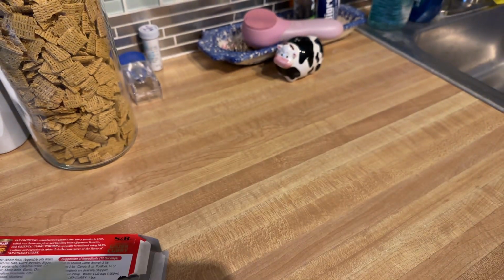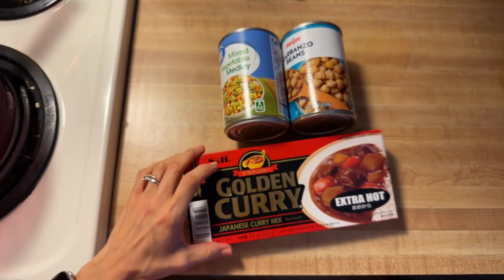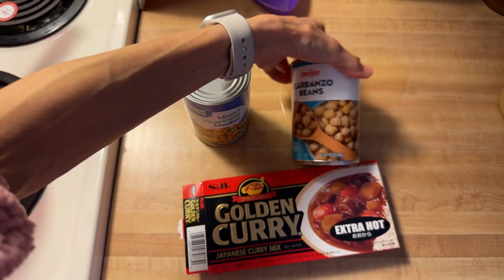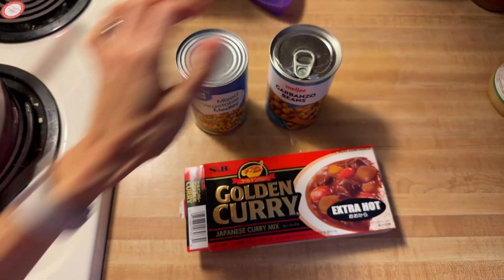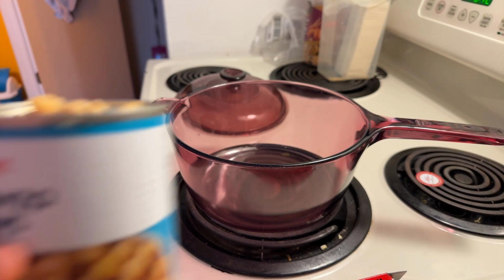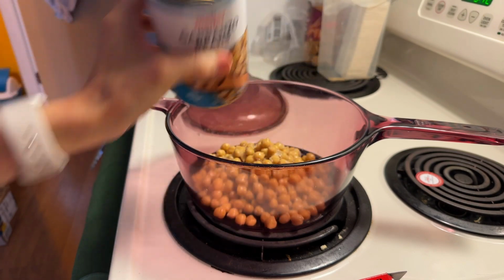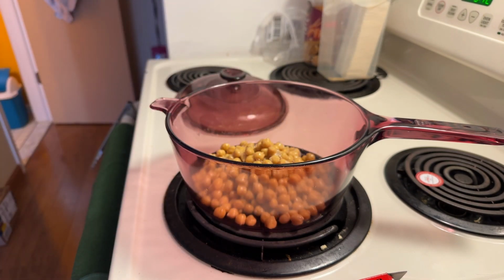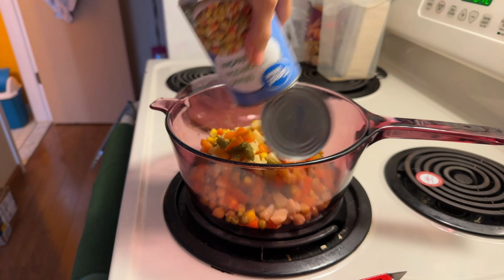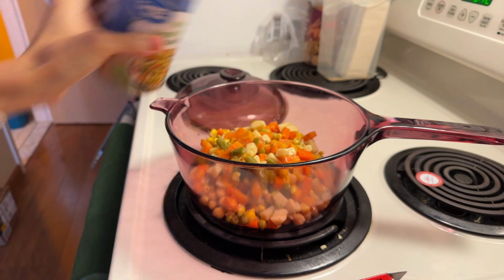I think I will do another demo here. So here I have the golden curry blocks and 2 cans. One is the vegetable can with carrots and things, and another one is chickpeas. Both are from my pantry so that everyone can make it easily at home as well. All you need is a pan. Empty the garbanzo beans and then empty the can of vegetables, both in the pan. And I will only use half of the box that I showed earlier.